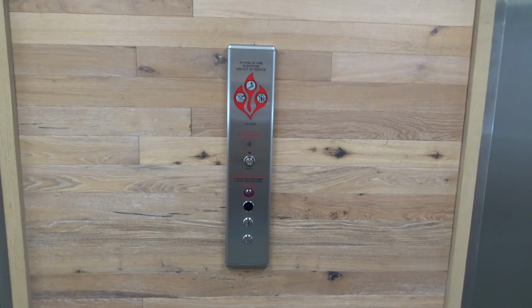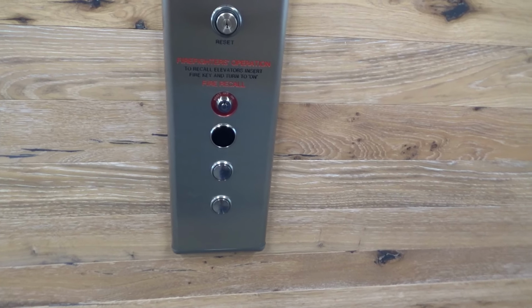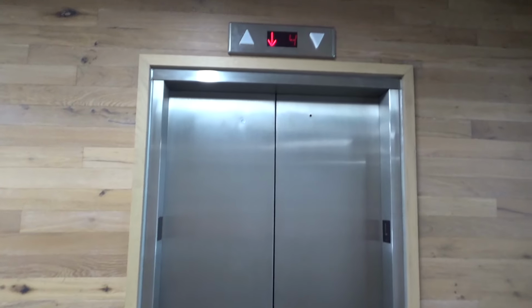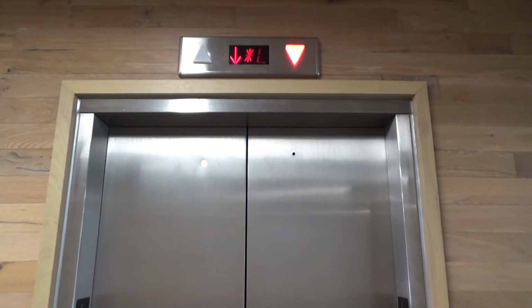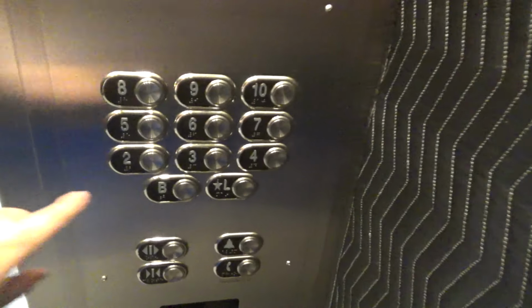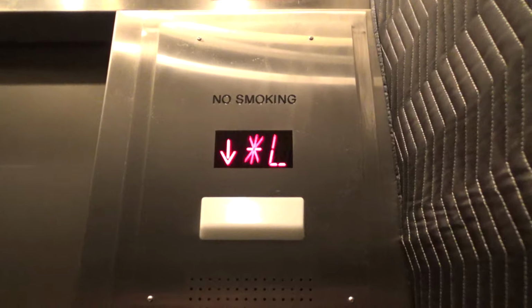These are the elevators here at 1 Michigan Avenue, here in Lansing, Michigan. They're Schindler 6400NAs. So we got this one. And this is the service elevator. We're gonna go down to the basement. Right, there it goes. And we'll look at the indicator.